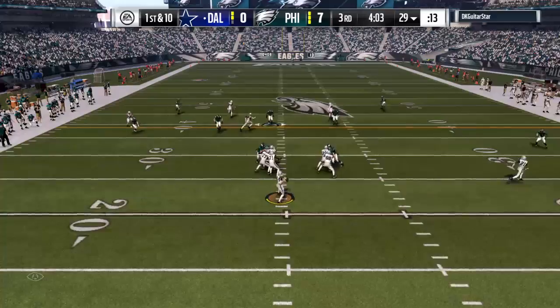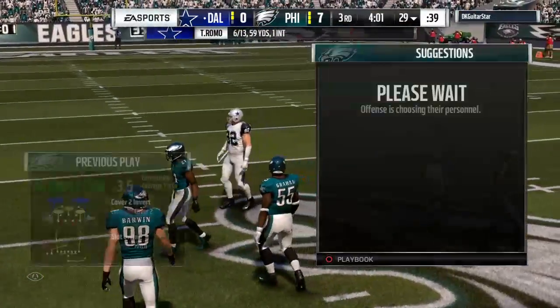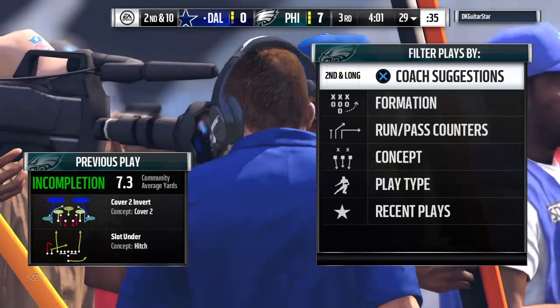First down, Romo. And almost intercepted. It would have been his 2nd pick of the game. Instead, it'll be 2nd down.